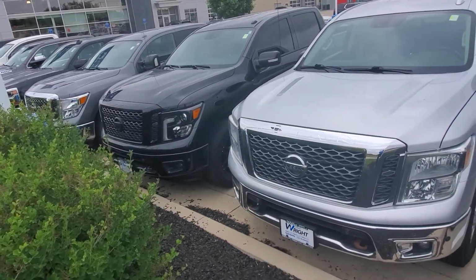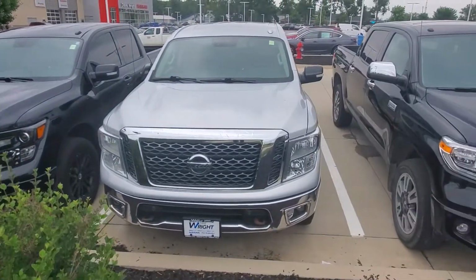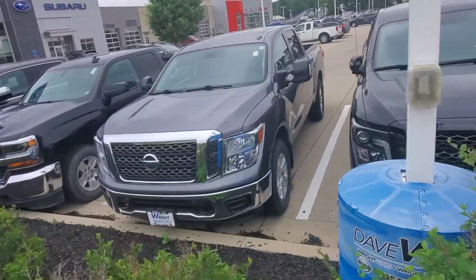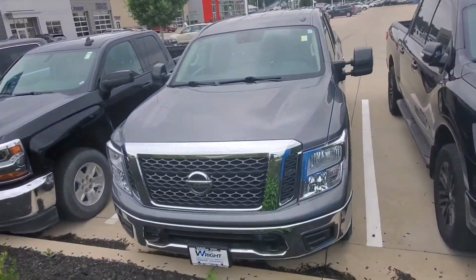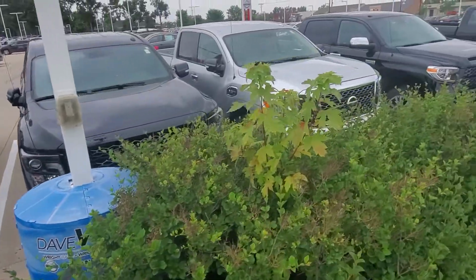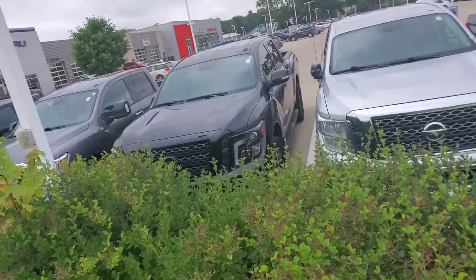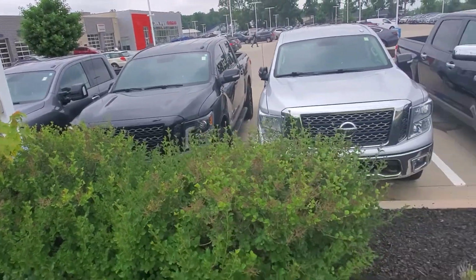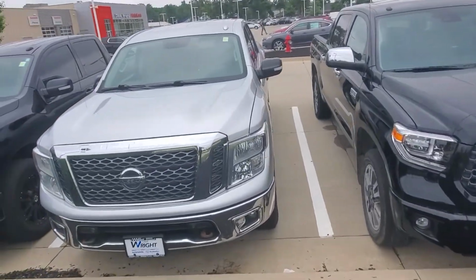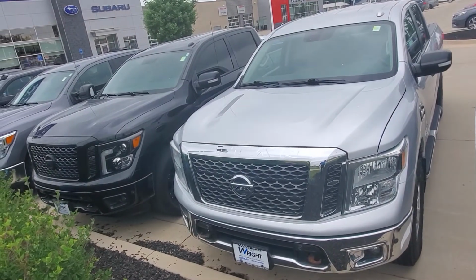I wanted to show you we have an 18 Titan right there, which is blacked out, a 17 Titan as well, and I believe this one might be an 18 as well. So we have a few used pre-owned Titans that you can definitely look at. All these are going to be certified pre-owned, with a 7-year, 100,000 mile powertrain warranty on them, so definitely a great added benefit with a pickup truck.